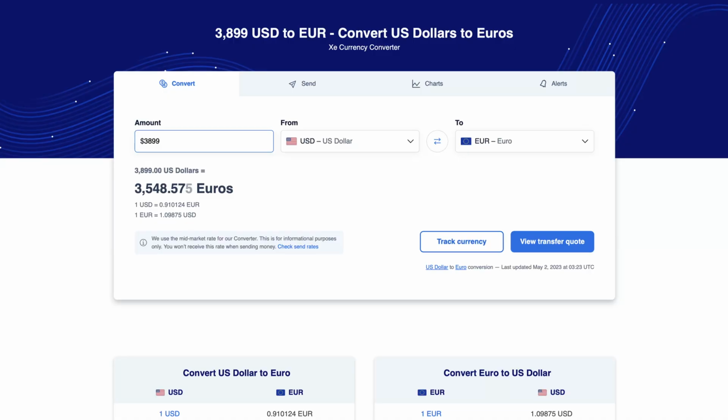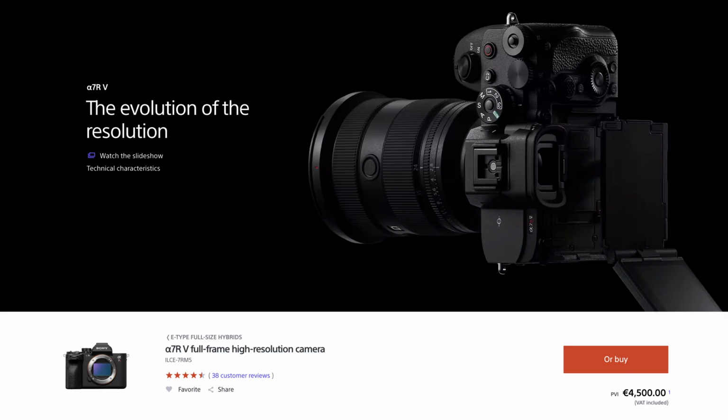And while you guys are thinking about what this means, you aren't looking at the fact that the conversion rate is what's going to decide how this actually plays out. So let's do this a little bit differently. Let's go from US prices to European prices and see what that comes out to. If you plug that $3,899 into your converter, you're going to come up with €3,548 for US dollars to euro, right? So going with that, is the price equal? No, the price seems less, right?